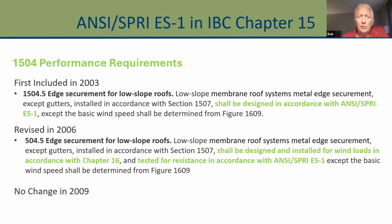When this code first came out, it said that it should be designed in accordance with ES1. They revised that in 2006, and this was a good revision, saying that really the design should be according to Chapter 16 in the code, which tells you how to calculate those wind loads using ASCE 7 that I was just talking about, but that you should be testing for ES1.